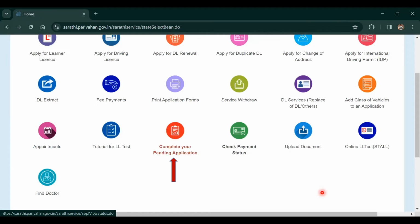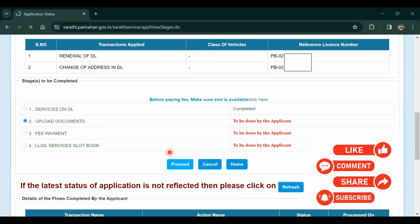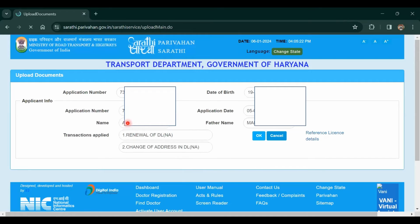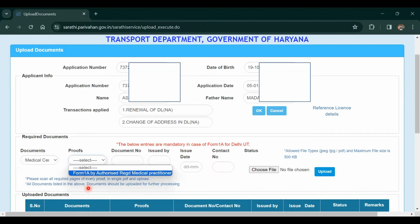Let's say you're taking a break. Again, you can click on your pending application here, enter application number, date of birth, and CAPTCHA, and then you submit. It will bring you back to the screen, and all your information until this point is saved. You click on upload documents, click on proceed here, and then you will see it will verify your information again. Click on OK, and then you can choose medical certificate Form 1A, and then within the proofs also Form 1A authorized by an authorized registered medical practitioner.